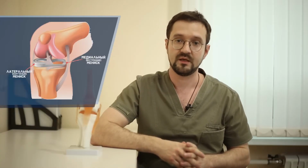The menisci are two semicircular cartilage plates located between the femur and the tibia. They improve congruency, that is, the alignment of the joints, improve shock absorption, and protect the knee from premature wear and tear. A very common situation is a meniscus injury.